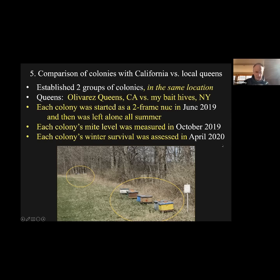Really the only difference between these two, and the bees were left because they started out as small colonies, two-frame nucs. I didn't super them up. They spent their whole summer just getting their nests established and getting their hives filled with honey. And that worked well. They didn't swarm. And by the end of fall, each colony had its nest, its hive, quite well stocked with honey. But what did we see?